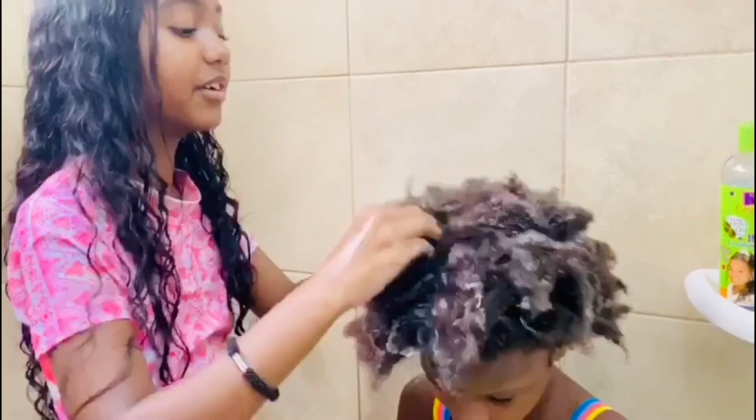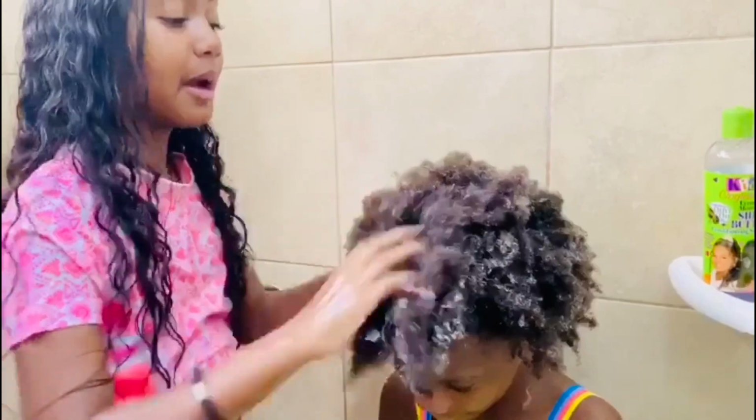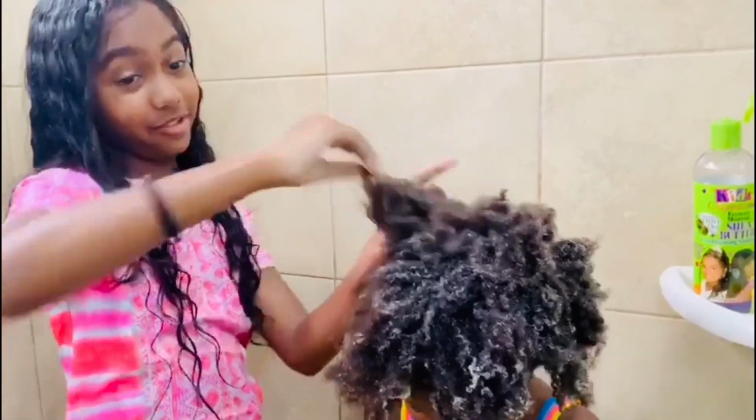Her hair reminds me of a girl on Line's hair. I don't remember her name, but she tried this aloe vera trick and it looked like it worked. And I hope I can try that soon.